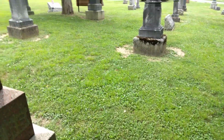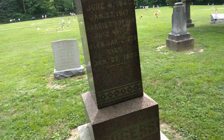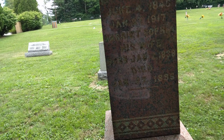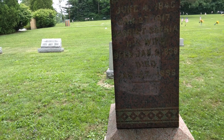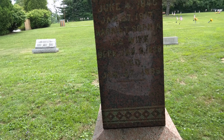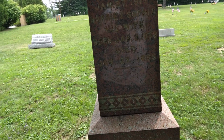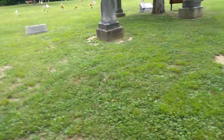Next we have Theodore B. Rogers, born June the 4th, 1840, and died January 27th, 1917. Harriet Sabrina, his wife, born January the 2nd, 1833, and died January 27th, 1895, on that stone right there, guys.